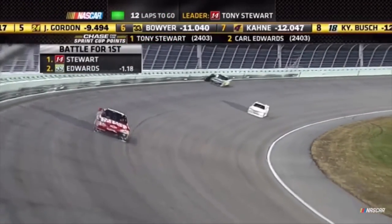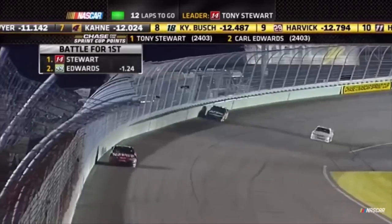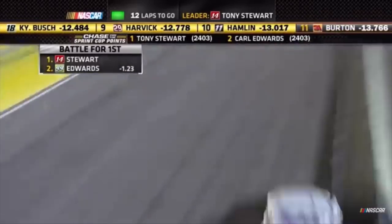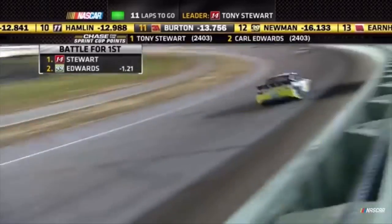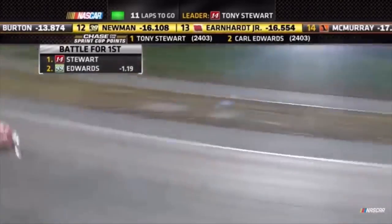And that's exactly what he did. For the final 37 laps, the two checked out from the field and played a cat and mouse game. And it led to the 14 and 99 finishing 1-2, tying for the championship. Due to Tony Stewart having 5 wins to Carl Edwards' 1, Smoke won the title.